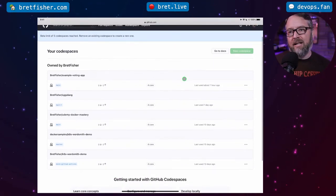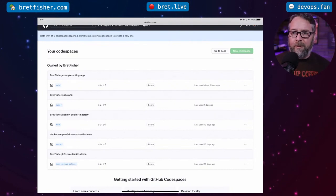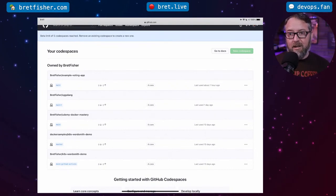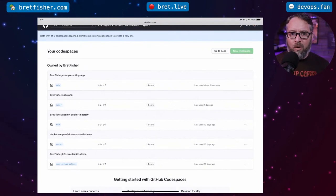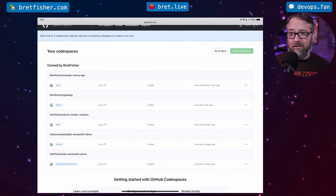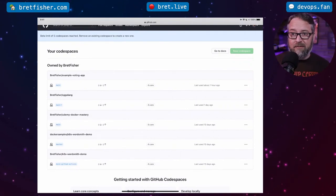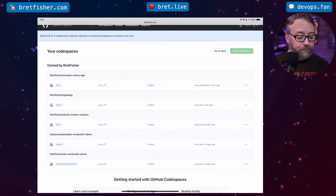The biggest limitation I have with Codespaces is that it's scoped to the repo that you created it in. So I can't just have one space, and this is Visual Studio Code we're talking about. So this is a full-fledged web-based Visual Studio Code, which is feature complete in terms of what it can do compared to the one on your desktop.